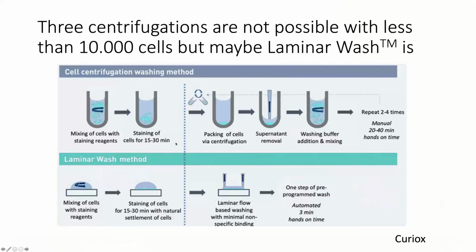And of course, this was where we started to get interested in the QRX system. So the QRX system here would allow us now to, instead of trying to spin down 10,000 cells repeated times, and anybody who tried to spin down 10,000 cells and wash them repeated times knows that after 3 to 4 washes, there are no cells, maybe 500 or something like that, left after all the washing steps.